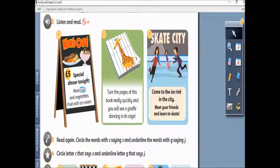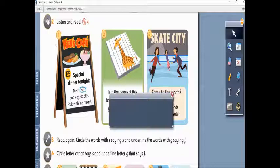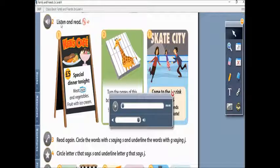Now we will listen to what is written on each picture and we will see what exercise number three is asking us to do. First, let's listen together. Listen up. Notice this is listen and read. First we will listen, then we will read.